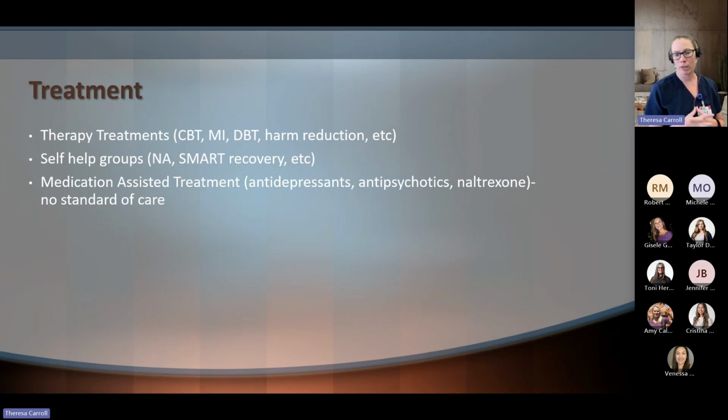So we have the whole medication-assisted treatment, the MAPBridge program up and running. I know they've given information about that already, but we want to try and connect people to treatment if and when we can as well.